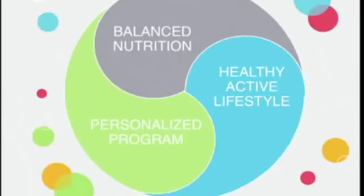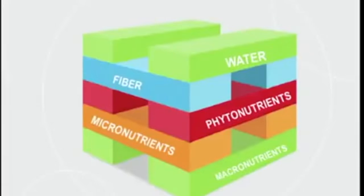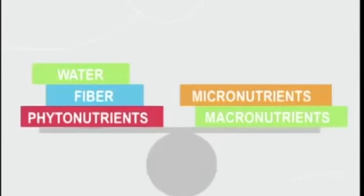What's distinctive about our philosophy is that it's not just made up of balanced nutrition and a healthy, active lifestyle, but that your nutrition plan is completely personalized by your Herbalife member who provides support and a community network to help keep you on track. Balanced nutrition is made up of five critical components: macronutrients, micronutrients, phytonutrients, fiber, and water.